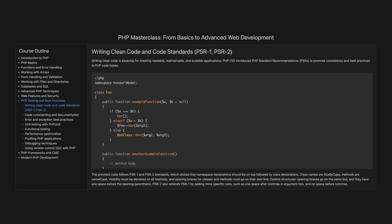Control structures' opening braces go on the same line, and they have one space before the opening parentheses. PSR2 also extends PSR1 by adding more specific rules, such as one space after commas in argument lists and no space before commas.